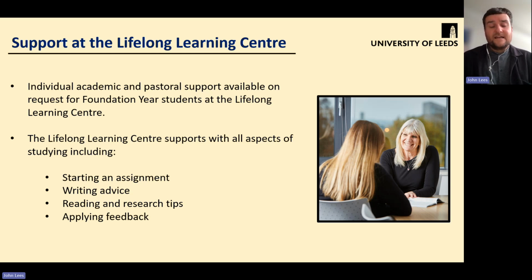The support that you can access at the Lifelong Learning Centre can focus on different areas. It could be aspects of studying, so, you know, starting an assignment, writing advice, reading and research tips, for example, or it could be applying feedback or putting together, for example, an annotated bibliography. We have academic study skills tutors who can sit down one-to-one and have conversations with you and help you through that. We also have a maths tutor, particularly around the science foundation year. And there are other colleagues that you'll be able to speak with as well, and of course, your tutors on your program.